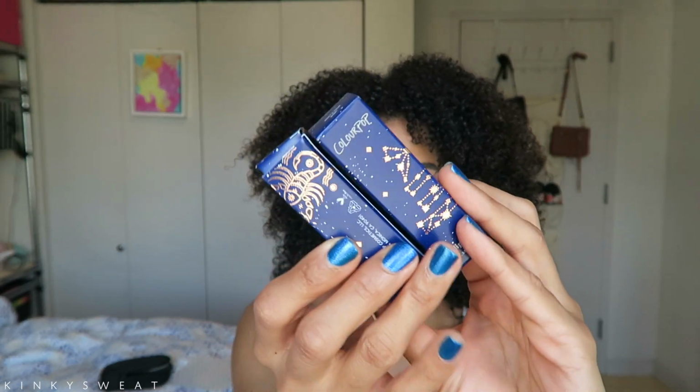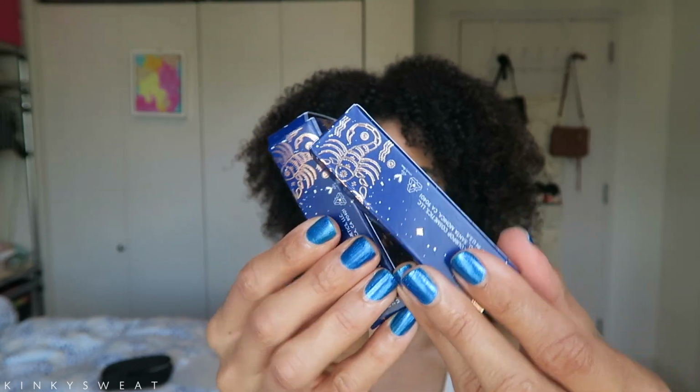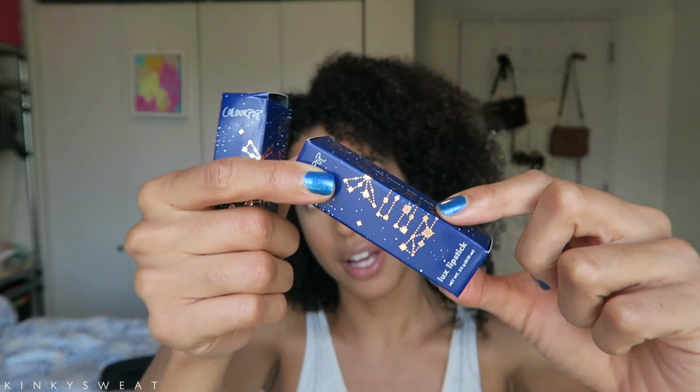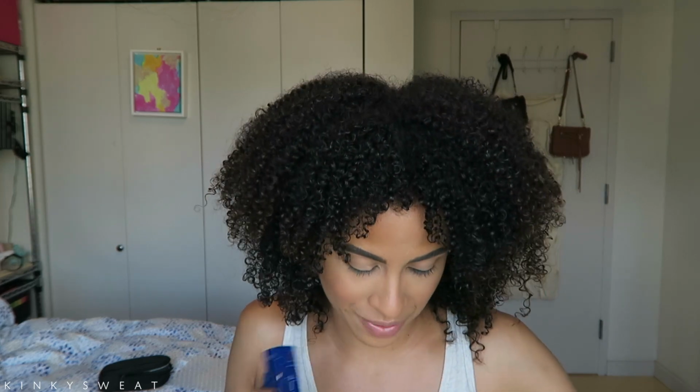These boxes are navy blue, and you see some of the zodiac signs on here, like you have Scorpio on there, and you have, is this? Yeah, they're both Scorpio, I think. That's really cute. The constellation design spells out Lux here on the box. That's pretty neat. You have two shades. You have Scorpio Moon and What's Your Sign. I'm really excited about What's Your Sign. That's like the nudie color. And yeah, that's the whole collection.